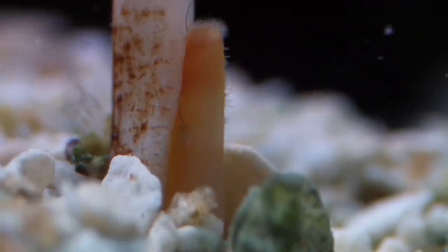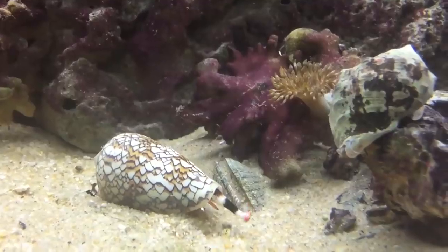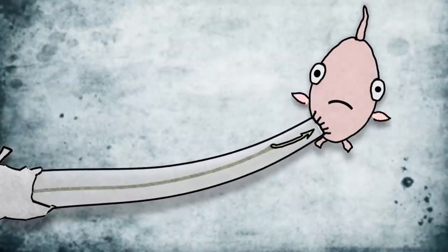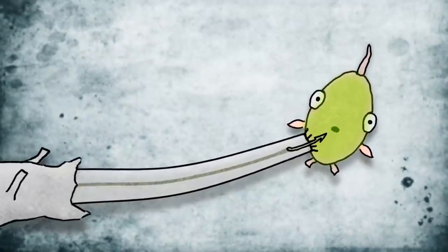Now, these killer snails don't have humans on their to-sting list, but it doesn't mean we're safe. They are a real threat to divers. In 2004 alone, around 30 human fatalities were reported due to cone snails.